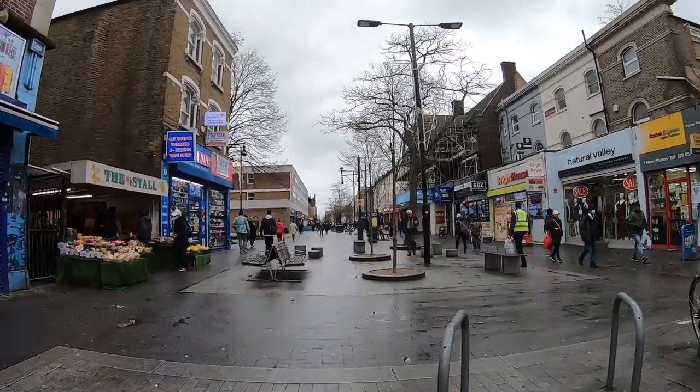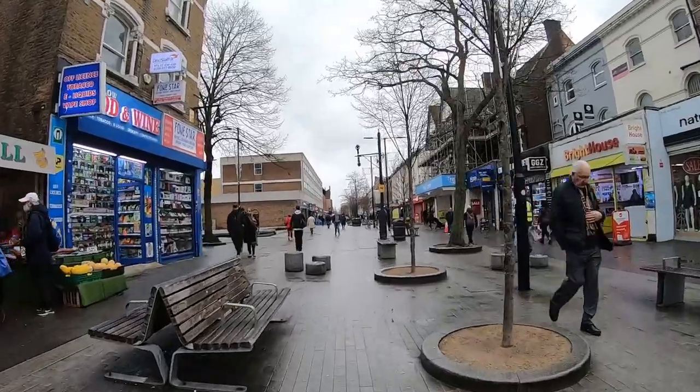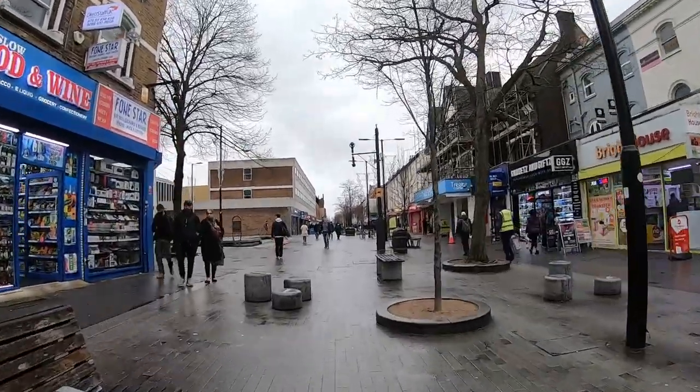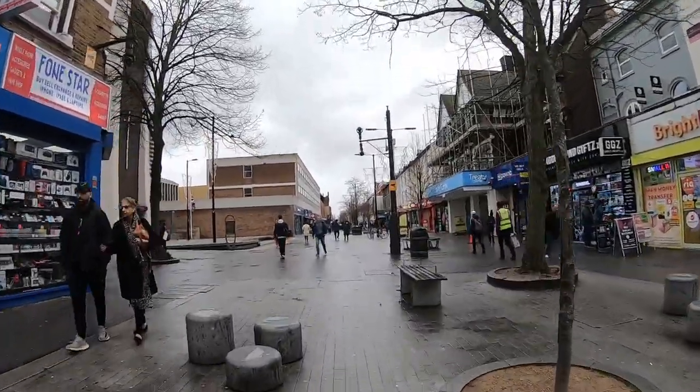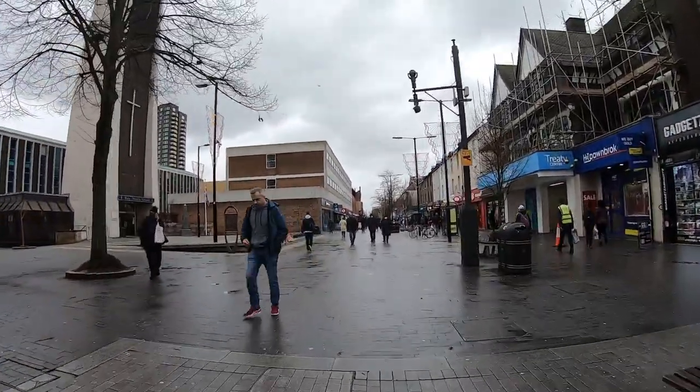Right, in the last video, we walked through the town centre and we also had a look at the new builds that are taking place. So we'll have another look through there in this one. Hounslow, old and new.